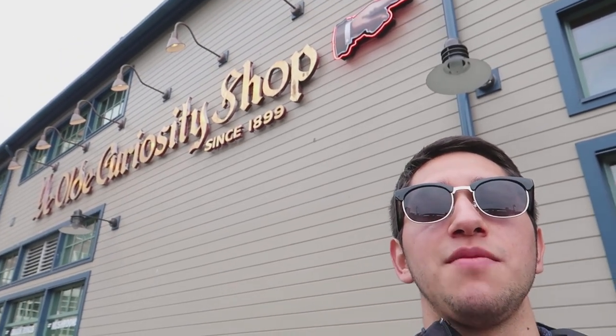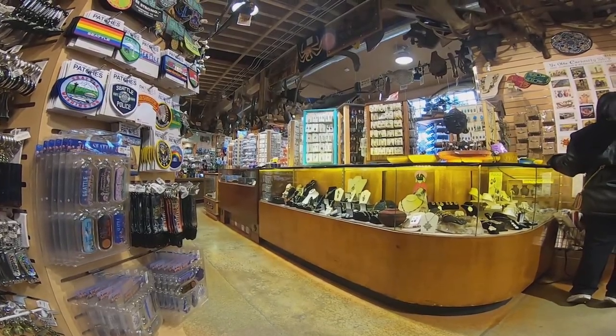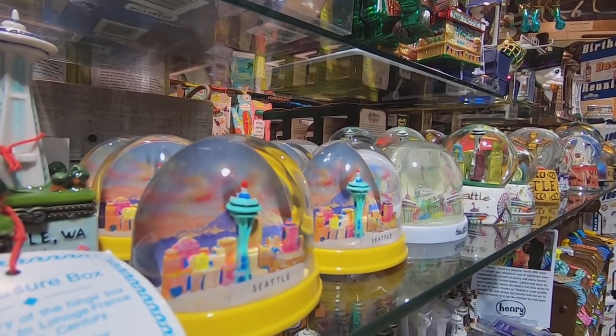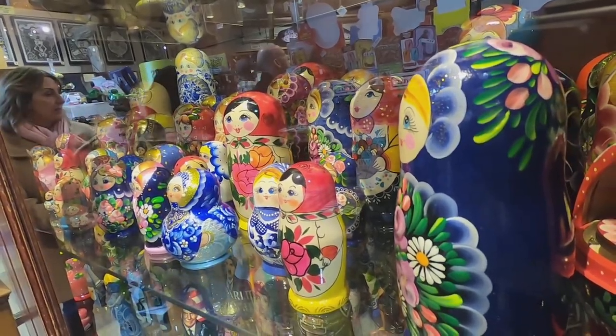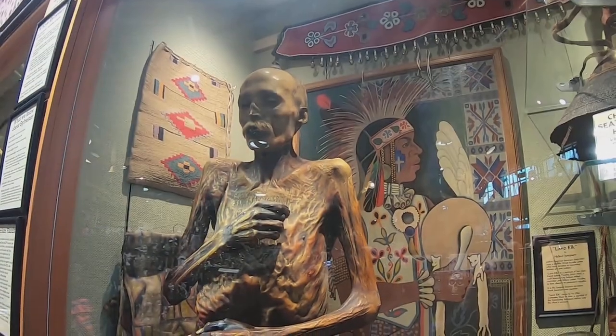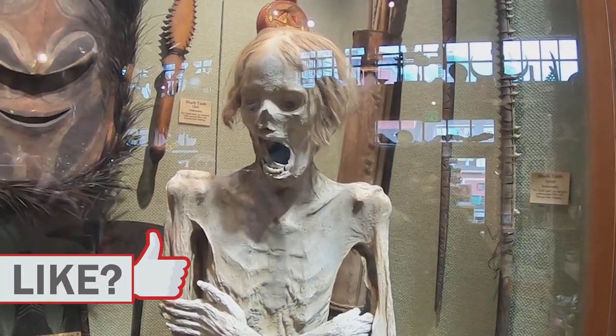There's one right here called Ye Olde Curiosity Shop, and I don't know about you guys, but I'm very curious to see what's inside. In here, you'll find multiple different things ranging from books, jewelry, decorations, and many other things. Some, as you can see, can be very random. Wow, you guys. What made it extra interesting for me was the fact that at the very back you could see like some mummies, some human mummies. I don't know if they're real, but they look pretty real to me.